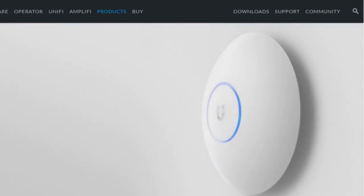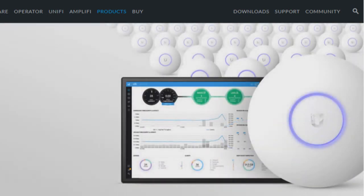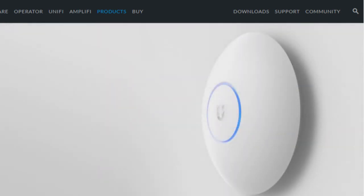But you can do Wi-Fi uplinks as well, so you can just dot them around the house and they all talk to each other, and as you move around, you get the best signal you can. That's really good. And you get a nice little dashboard as well. It shows all the devices connected, how much they're pulling down and pushing up. You can do a lot of smart little things. They're really good, those ones.